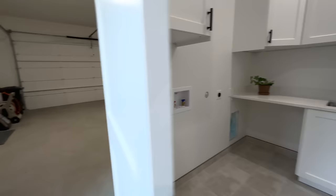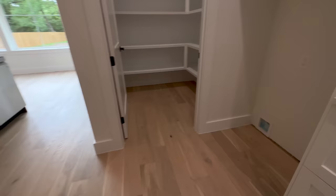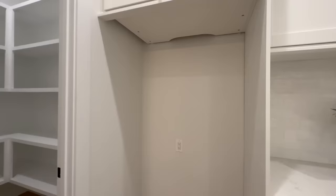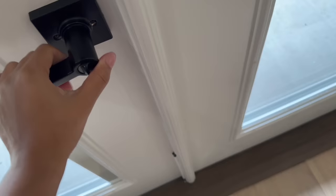I like the pantry most. Laundry room, yeah, it's pretty big. There's room for a big fridge. Yes. This is so cute. I love it because it feels cozy. Yeah, I really like that.